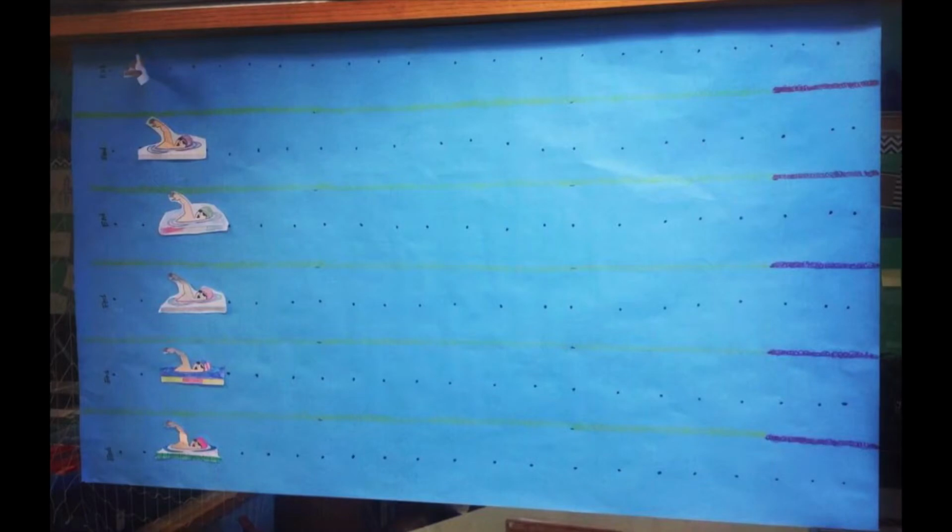We also do group and class events. So basically I'll have a huge poster set up, and I'll have a class event going and a group event going. And basically they'll each have a swimmer or a gymnast or something like that. And every time their group does something really well that I notice, I'll have them move their swimmer or their gymnast. And they have to move it along this little path, and whoever gets to the end first wins, and they get to pick a reward, and they also get to have the trophy at their desk until the next event. And then for the class one, if they get whatever player or thing we're doing from one end to the other, then they get a prize as a class.